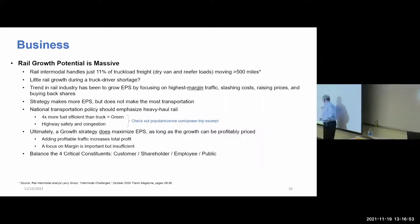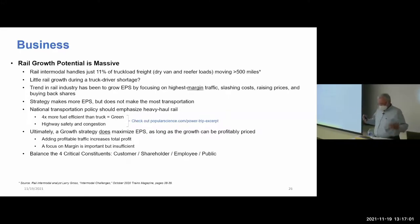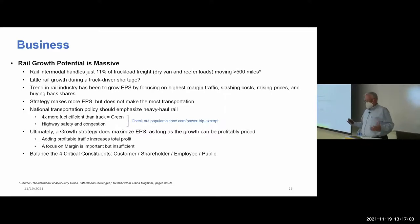That's that point. I like this model the best, the last line there, which is balance the four constituents in the industry: the customer, the shareholder, the employee, and the public, right? That's a good business model. I've seen that model, I've been a part of it, I've worked with it. It's a very good way to do it.